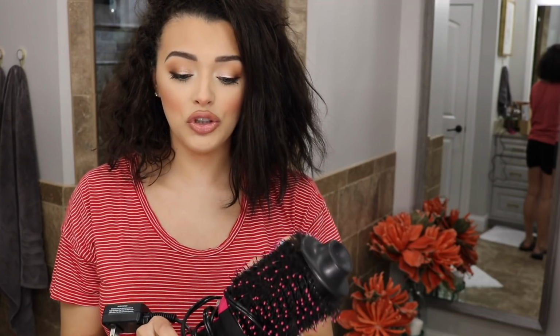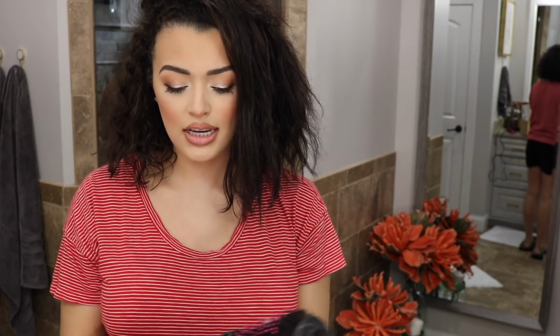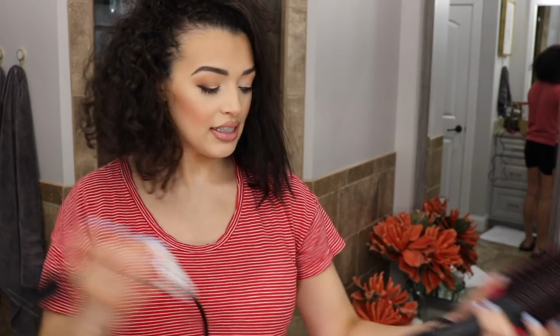So this is what we've got going on. I'm going to use my Revlon Volumizer. It's really best to find this on Amazon because usually they have it on sale for like $39, and it retails for like $50 or $60.